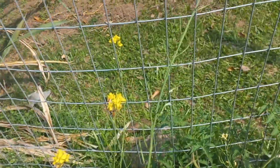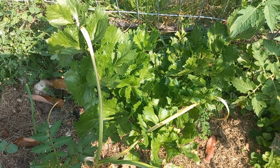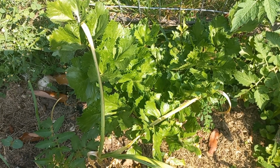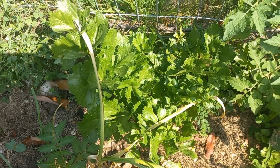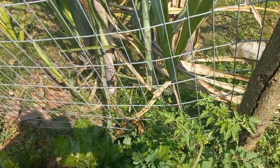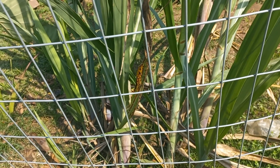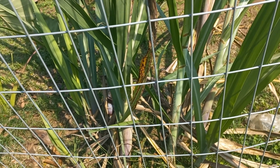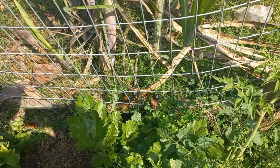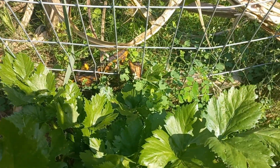The celery is still going strong. We are still harvesting it, and we will still be harvesting from it for a while now. And we have some sugar cane as well. It's outside the garden there, because the monkeys don't bother it. The rest of the garden is in a fenced area just to prevent monkeys from coming in. There is the celery.